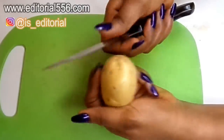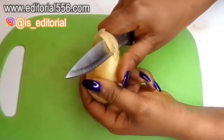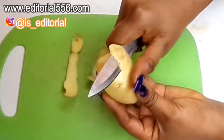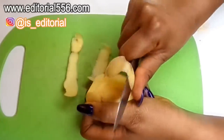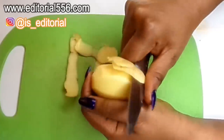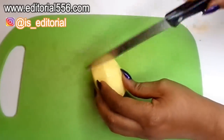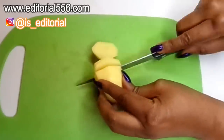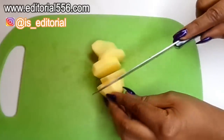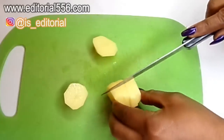So to prepare this, we're going to be peeling off the potato. Alright, so for the potato, guys, you can either blend it or you grate it just to get the juice. In this potato, we're going to be needing just the juice, guys. So you have to then cut it in cubes, okay?